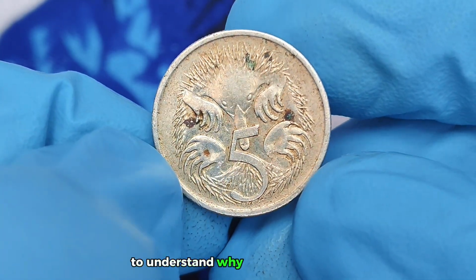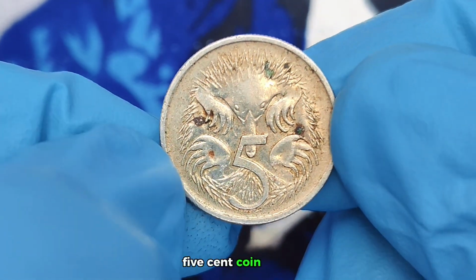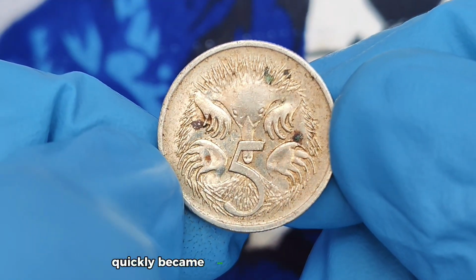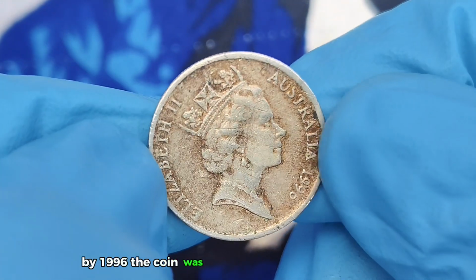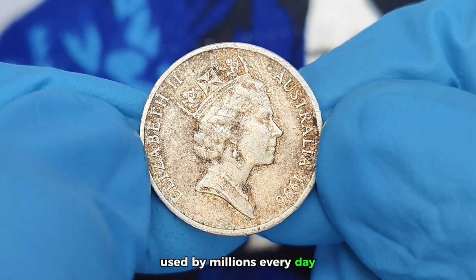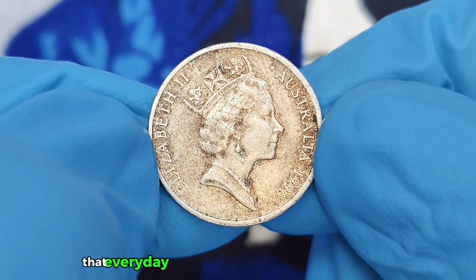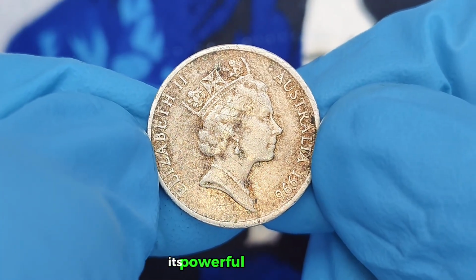To understand why this coin matters, we need to look at the background of the Australian 5-cent coin itself. Introduced in 1966 with decimal currency, the 5-cent coin quickly became part of daily Australian life. By 1996, the coin was deeply embedded in circulation, used by millions every day. Yet very few people imagined that decades later these coins would be hunted by collectors. That everyday use is exactly what gives the 1996 coin its powerful story today.